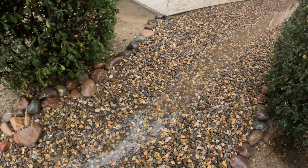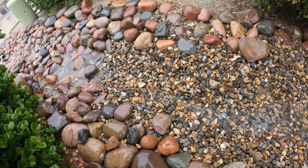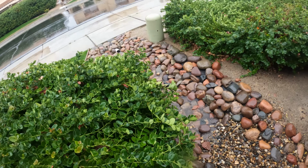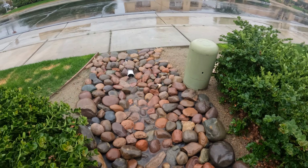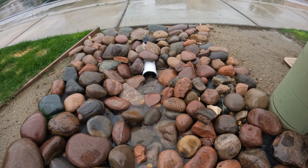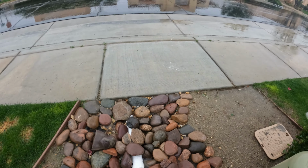So again, this was poorly designed, poorly constructed. It needs to be remediated. Again, this is the catch basin, and you can see that the catch basin literally is built higher than the swale.